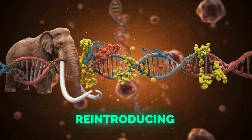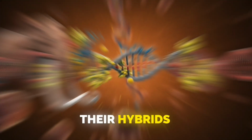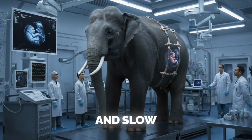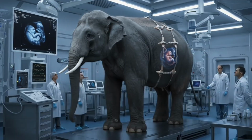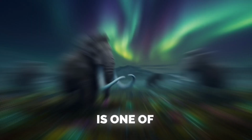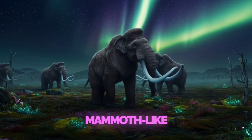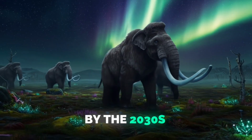Why do this? Reintroducing mammoths, or their hybrids, could help restore grasslands, prevent permafrost from melting, and slow climate change. The company Colossal Biosciences is one of the pioneers pushing this idea, claiming that we might see woolly mammoth-like creatures again by the 2030s.